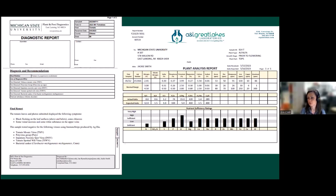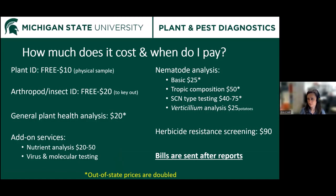Here I'm showing the form on the left, or the results report that you would get. And then I'm also showing an example of a tissue nutrient analysis. If we have forwarded that sample on to A&L Great Lakes, then we include that with you as well. So you have all the information we're using to make our diagnoses.